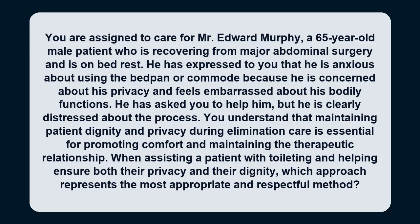Question 4. You are assigned to care for Mr. Edward Murphy, a 65-year-old male patient who is recovering from major abdominal surgery and is on bed rest. He has expressed to you that he is anxious about using the bedpan or commode because he is concerned about his privacy and feels embarrassed about his bodily functions. He has asked you to help him, but he is clearly distressed about the process. You understand that maintaining patient dignity and privacy during elimination care is essential for promoting comfort and maintaining the therapeutic relationship. When assisting a patient with toileting and helping ensure both their privacy and their dignity, which approach represents the most appropriate and respectful method?